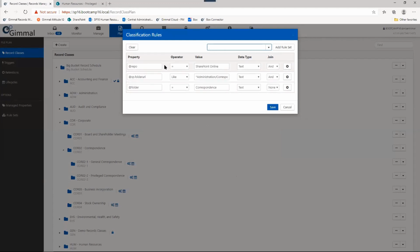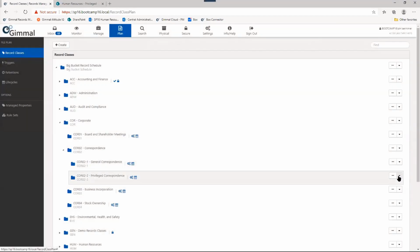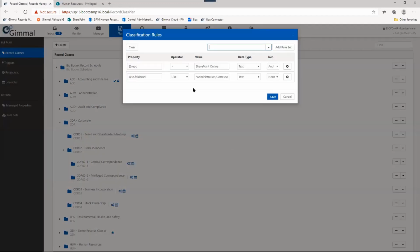So your records managers, your compliance team, can set up rules in Gimmal Records Manager that says, if it's in SharePoint and the path to that record, in this example, is administration correspondence, and it's in a folder called correspondence, I want it assigned to this record class. But for my privileged correspondence, we're looking at it a little differently. If it's in SharePoint Online and the path happens to be correspondence/privileged, right?